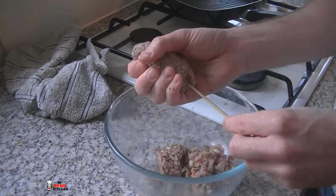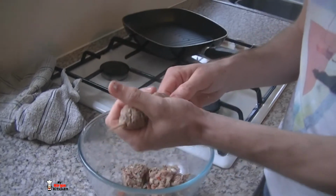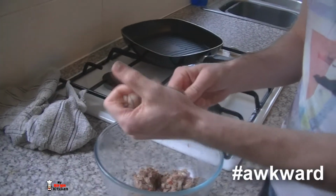Oh, so you sort of cylindered it up a little bit, but that's not the perfect shape right there, is it? No, we're going to mould it to the skewer. Oh, that's cool. Because sometimes I've threaded stuff on, and then it sort of fell off in between cooking.